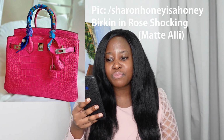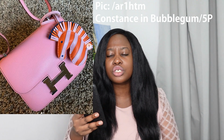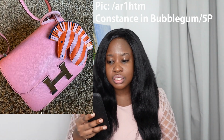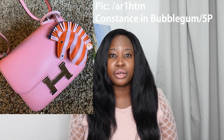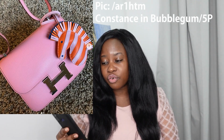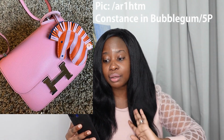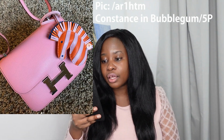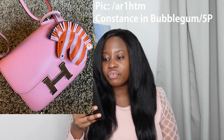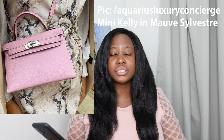Bubblegum / 5P pink. This is one of the most popular pink colors. This is such a hot color. This is a color that you see on the resale market a lot. People love to have it on the resale market. So a lot of people do tend to buy this one to resell just because people absolutely love the color. It comes in Swift.